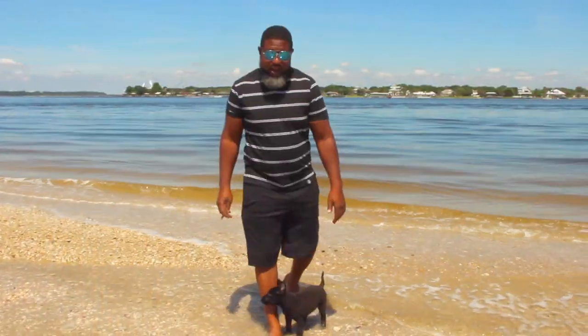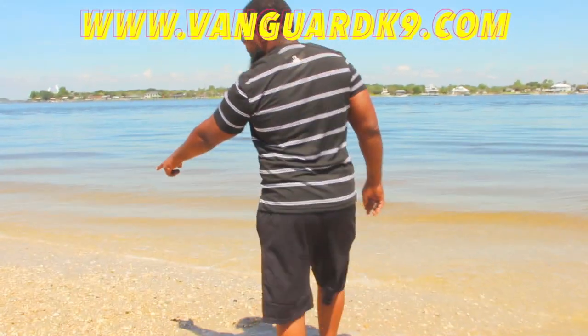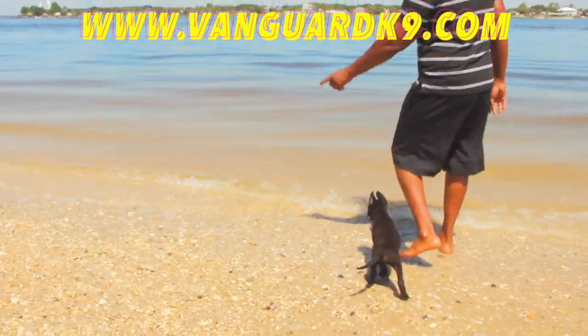Basically, I'm running around getting the puppy comfortable with playing games around here out of the water. So once the puppy is comfortable with running around, he doesn't see anything that seems dangerous to him. He's trusting in me. And so once he's running around, I'm going to take him out here in the water. And you can come out a little closer and watch him swim. Right here's a great place for you to take him on the higher land.